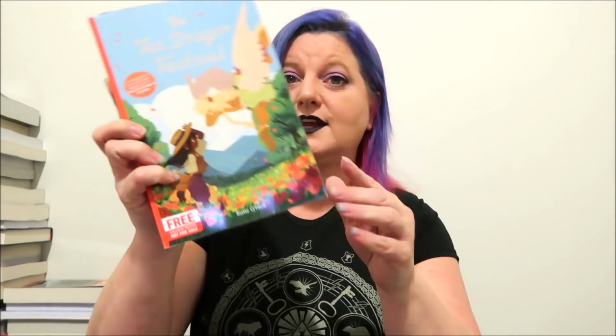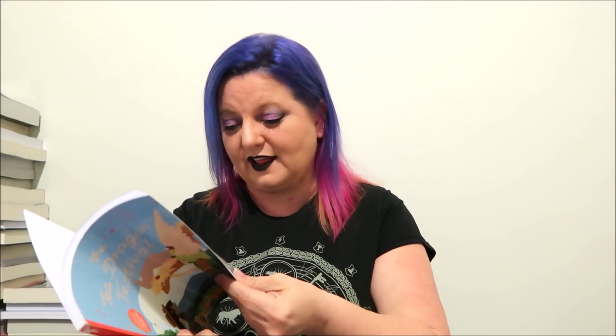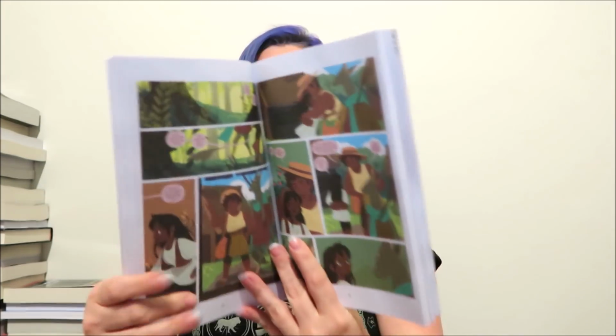Next we have The Tea Dragon Festival by Katie O'Neill. And I actually have The Tea Dragon Society, which is only like 70 pages. And this is the sequel to it. And it's like at least double. And it's like 133 pages. So it's almost double what The Tea Dragon Society was. But this looks so stinking cute.